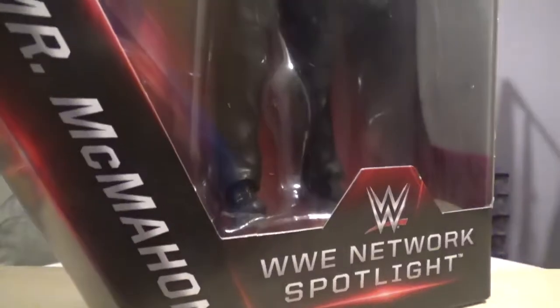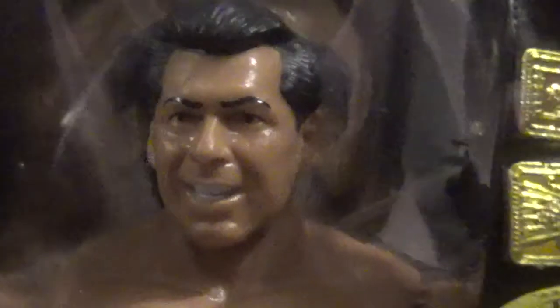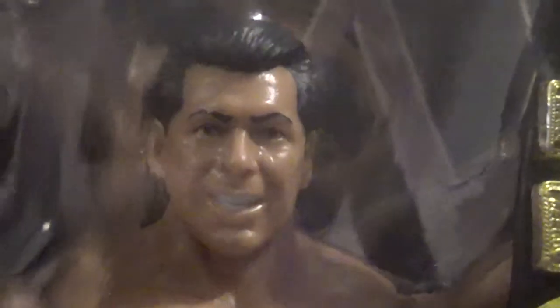Taking a look at the actual figure itself, it's very basic, but I think it looks really good. The legs are just those kind of trousers, or pants if you're in the US, black suit pants, so nothing special there. His wrists and fists are taped up in black, and I feel like the likeness is pretty good. It's not the best Vince McMahon face scan I've seen, but I think it works really well.